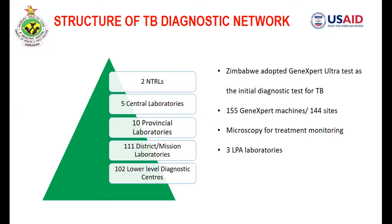In 2011, Zimbabwe adopted the GeneXpert Ultra test as an initial test for presumptive TB cases. So in this case, these are rapid diagnostic technologies which are recommended by WHO. And to date, we have deployed about 155 GeneXpert machines. We know we are a small country. We can't compare with Nigeria, which is very populous, having double the quantity of the machines. And these are deployed to 144 sites.